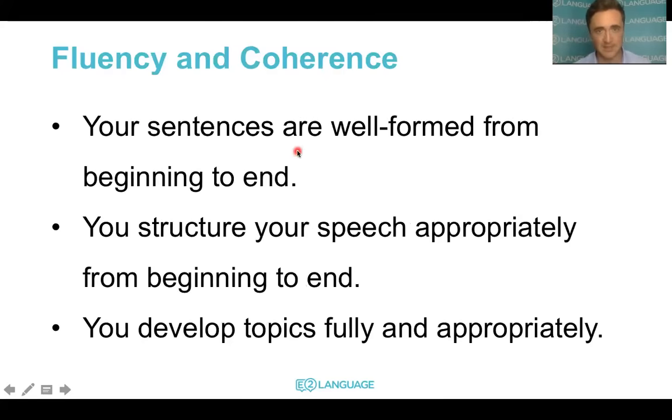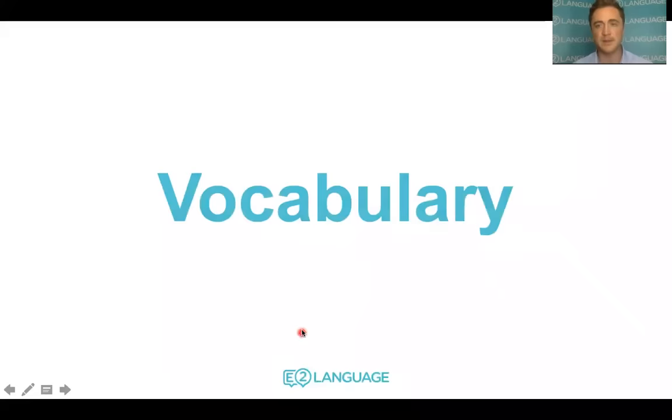Fluency and coherence, your sentences are well formed from beginning to end. You structure your speech appropriately from beginning to end. Remember, you're telling the story. All stories have a beginning, middle, and an end. You can digress, but you come back to that story. You develop the topics fully and appropriately. And that's what the story is about.